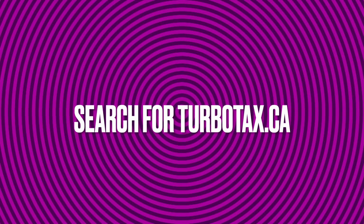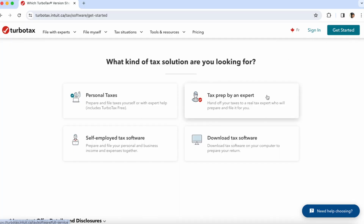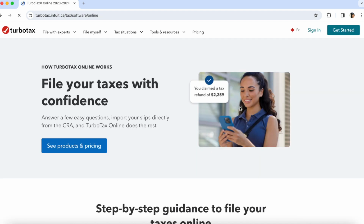Okay, so type in turbotax.intuit.ca, or you can just type in turbotax.ca, and it's going to go to this website. Just press personal taxes. You can see the products and pricing.